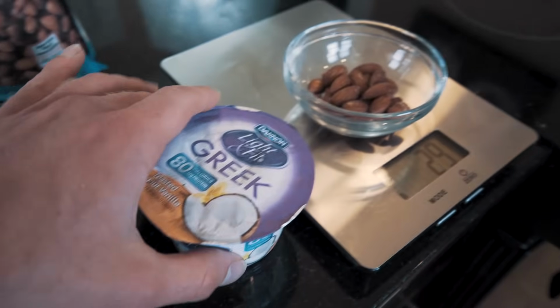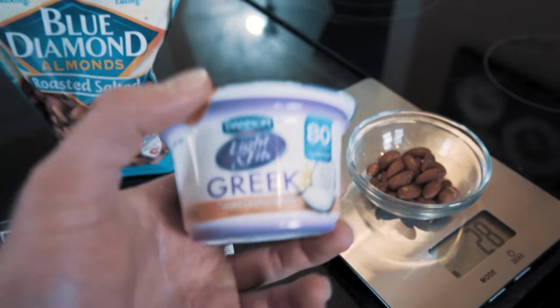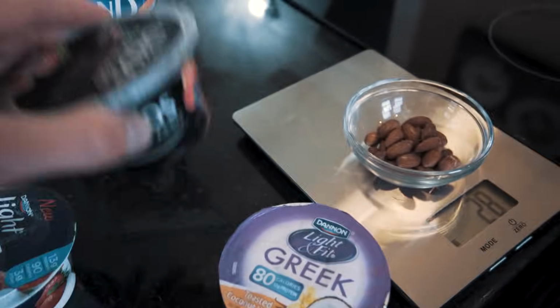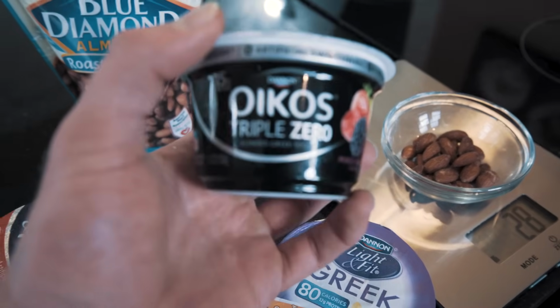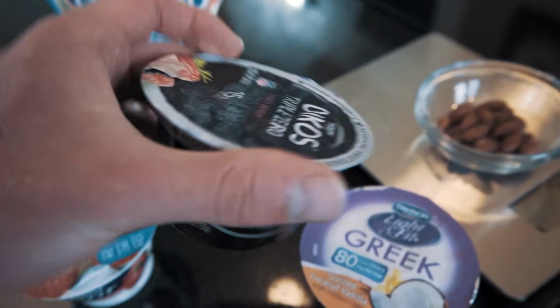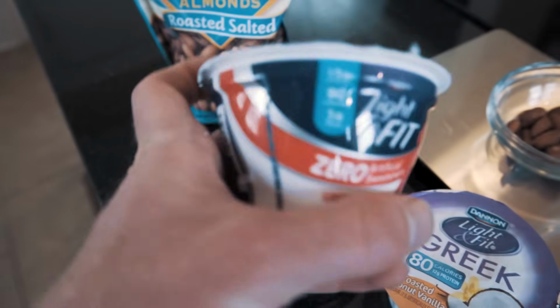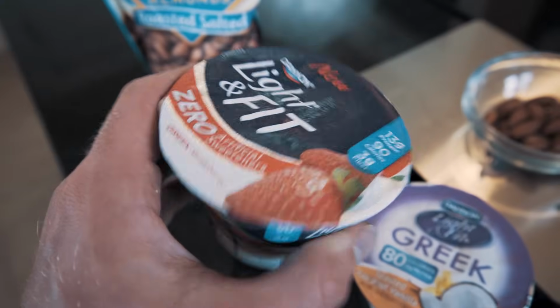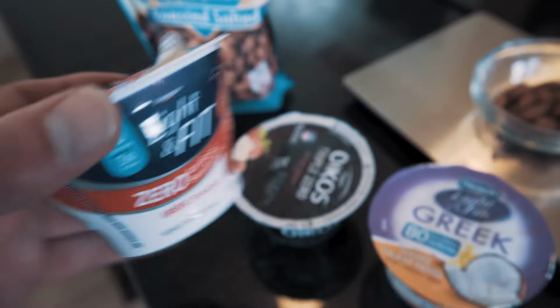So this is gonna call for 1 container of Greek yogurt. Something like a Dannon Light and Fit fat-free Greek yogurt will work really well. If you wanna get some extra fiber in, you can also do Oikos 000 Greek yogurt. It really helps you get your fiber in throughout the course of the day. I think there's like 8 grams of fiber in that. You can also do some of these other Dannon ones that don't have any artificial sweeteners, if that's something you're really worried about. So one of these will work, and help us get some protein in.